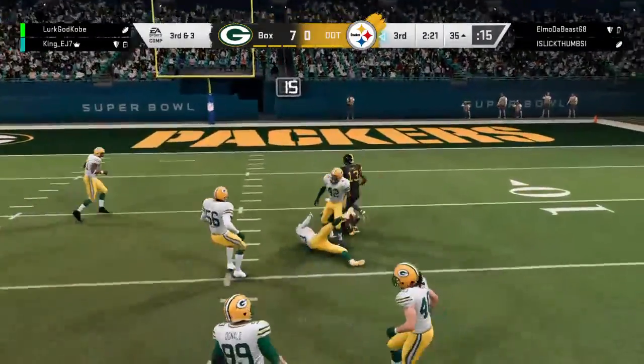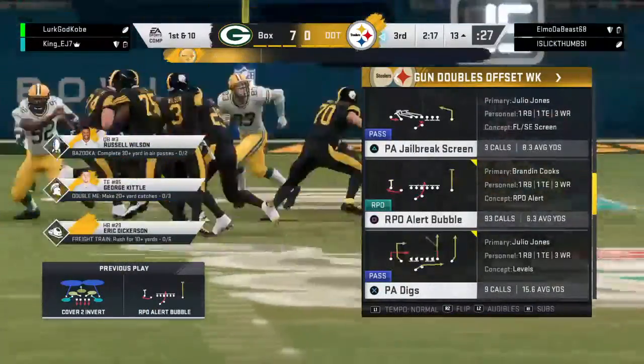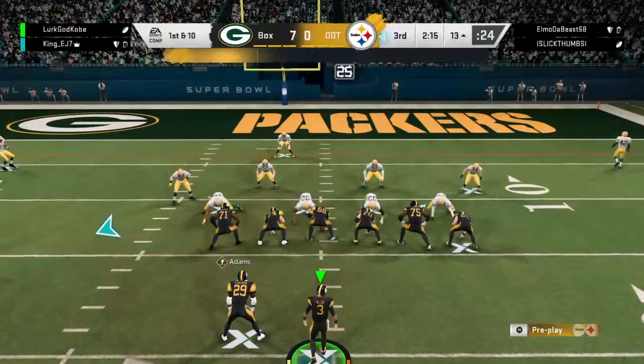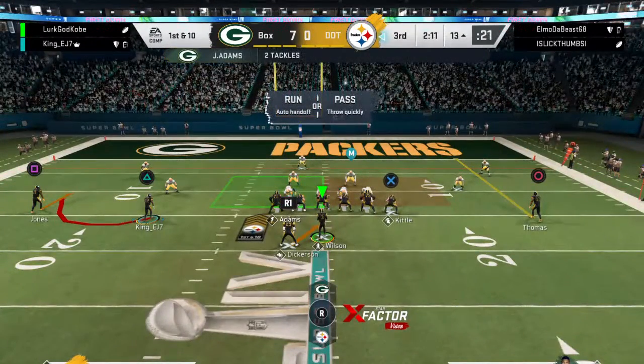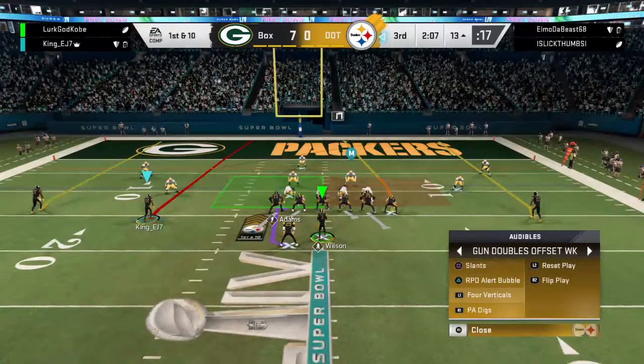Puts hands over the middle. And all the way inside the 15 before they drop him. Well, they were in search of a short gain on 3rd down, and they wind up nabbing over 20 yards. Took till the second half, but finally a red zone opportunity here. They have a 1st and 10 at the 13-yard line.